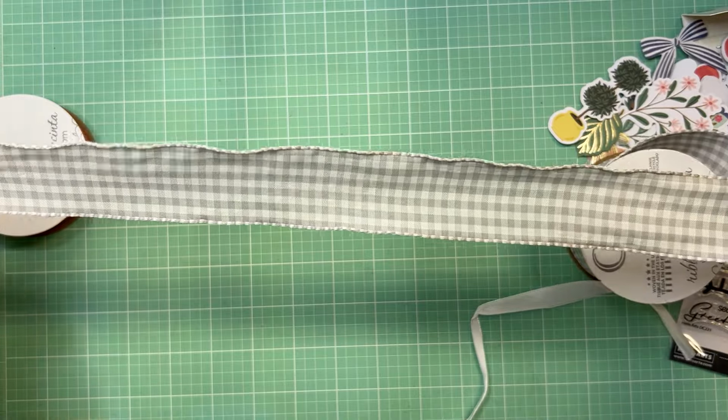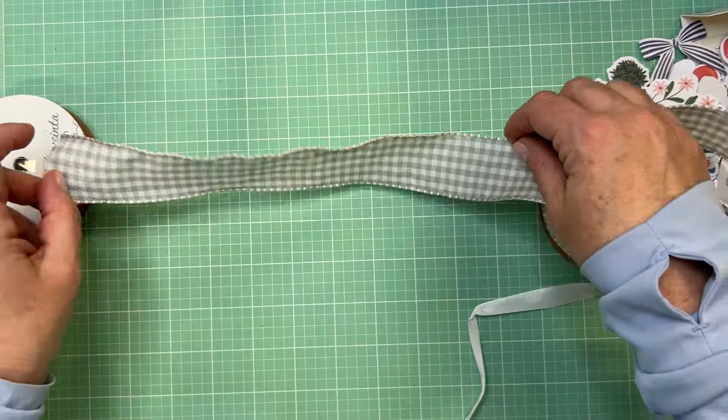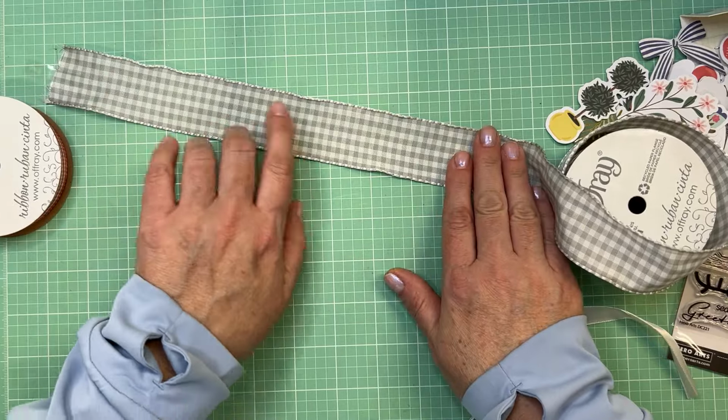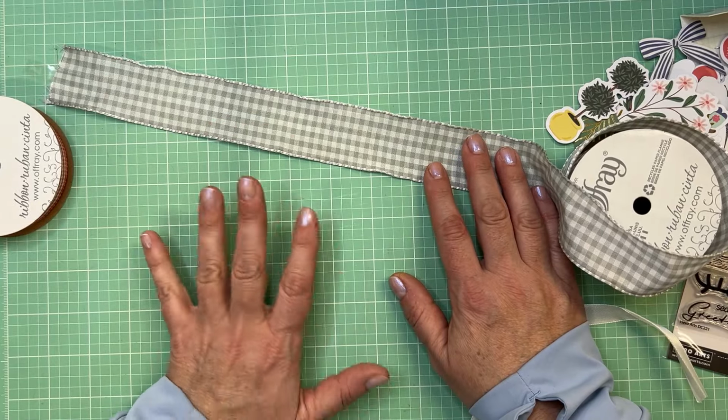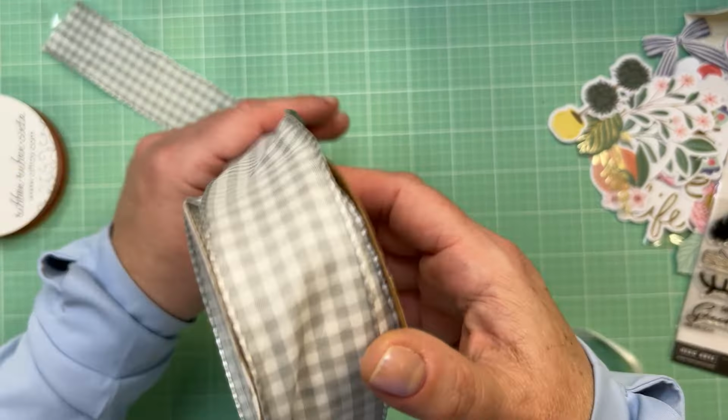But I like the silver. It's not a glittery silver. It's almost like a gray silver. But this is a nice neutral, if you need something for Christmas. I thought that would be pretty, and it goes with everything.